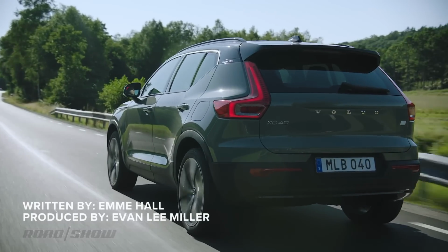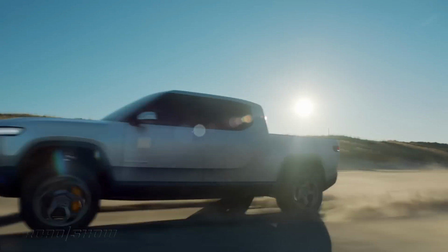All right, if you had to pick an EV that would be available in the next couple years, which would it be? I think I'm going for the Rivian or possibly the BYTON because that screen is pretty cool.